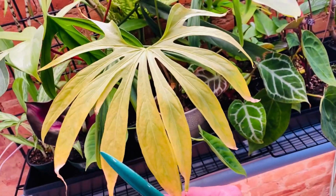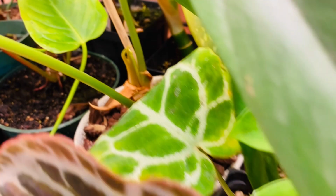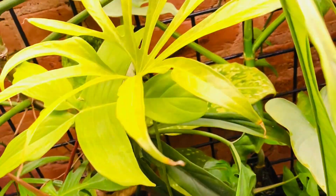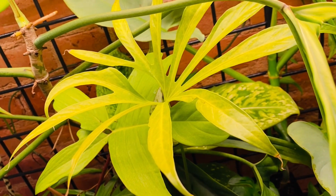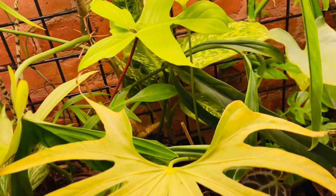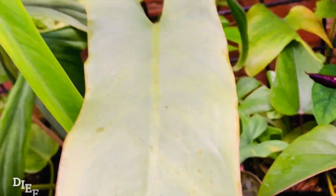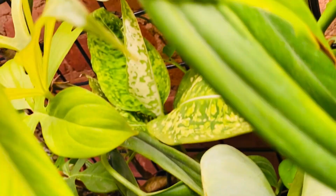Next to her, we have the Anthurium Pedatum Radiatum, chlorotic to the max. This one's on its way out, but thankfully, if I could get in here, we have a new leaf coming in, so I'm not too worried. And this one is looking pretty chlorotic as well. But I think she'll be good. Once we move outside, it's gonna be a game changer, and I know she's gonna bounce back. Back there, we have the Dieffenbachia Reflector. If we could even get back here.